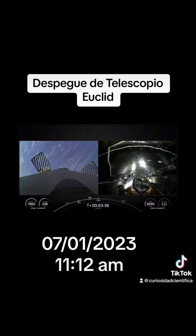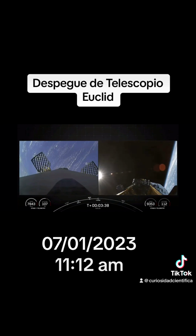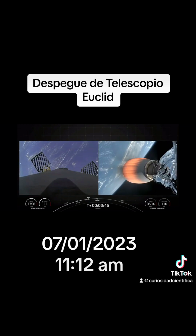We should see now fairing separation. There we go. That looks like a new camera too. Yeah. And there you can see Euclid right there. Sawyer, how was it?